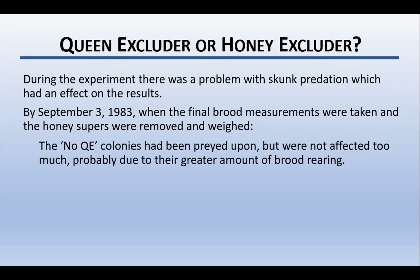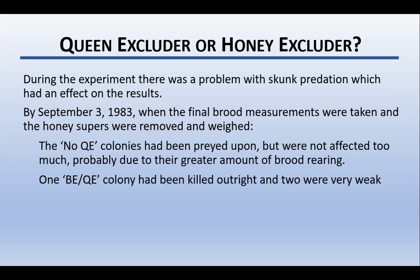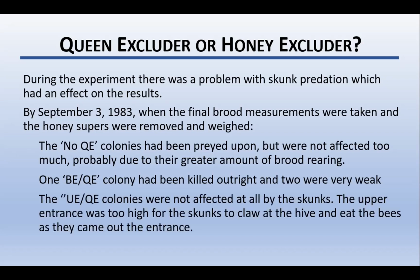Of the colonies that had no queen excluder at all, they had been preyed upon, but were not too much affected, probably because they had a lot of brood to start with. They had brood to spare, I guess you could say. They had bees to spare. But the bottom entrance only colonies, one of them had been killed outright and 2 were very weak. And the colonies that had the upper entrance only weren't affected at all, because the skunks couldn't scratch at the entrance at the bottom, because there was no bottom entrance. So they were not able to do their little routine and eat bees from the upper entrance only colonies.